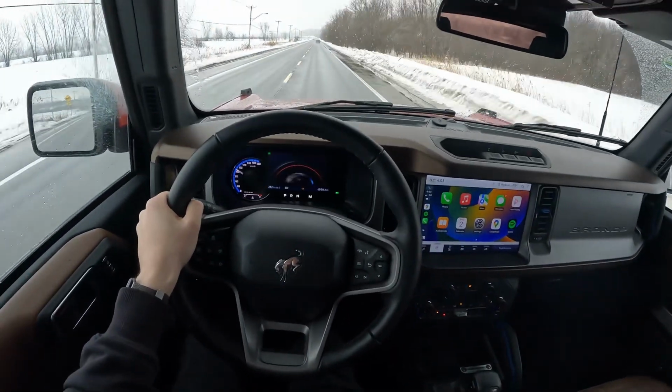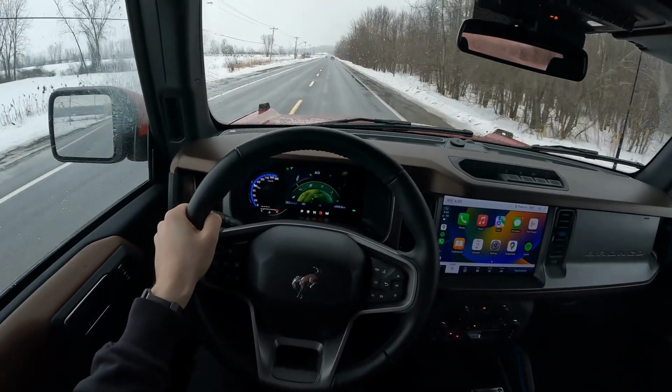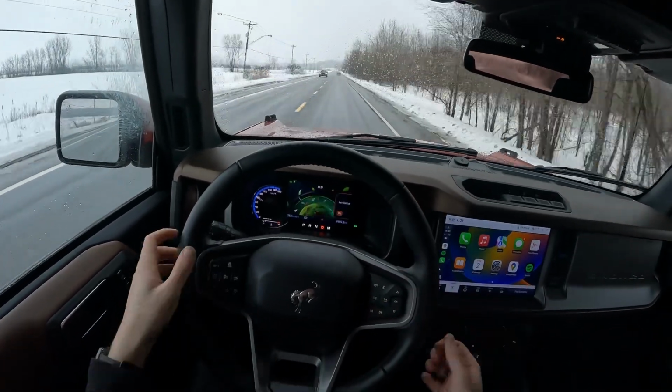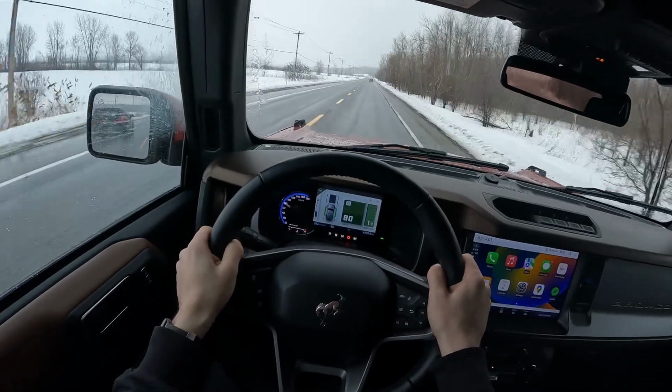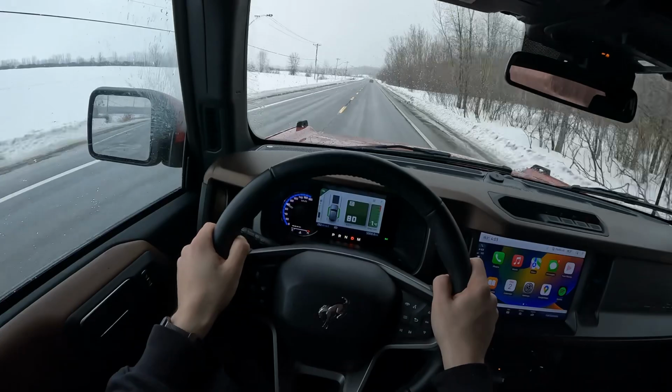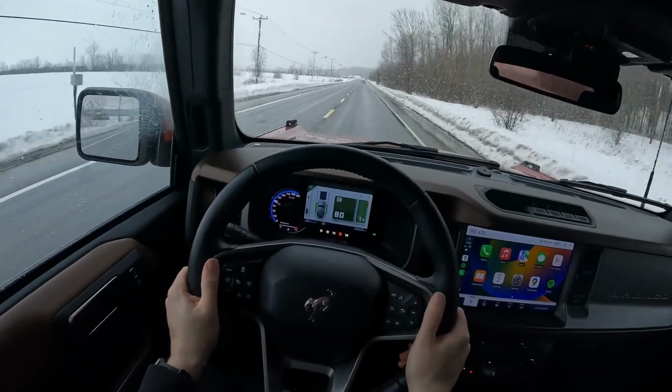Here, let me pop it back into my nice little comfortable eco mode, because this car does use a lot of gas. We'll talk about that in a second. But the 4x4 system is just great, right? You can feel it just grip the road, even in the winter, even with these winter tires, even in the rain. I'm not worried about traction.